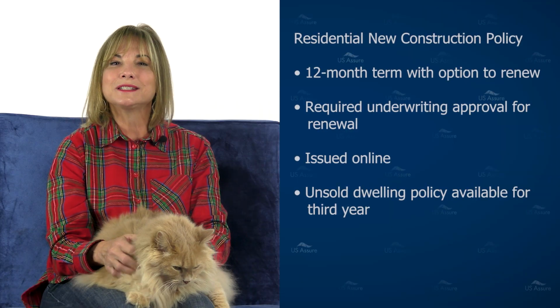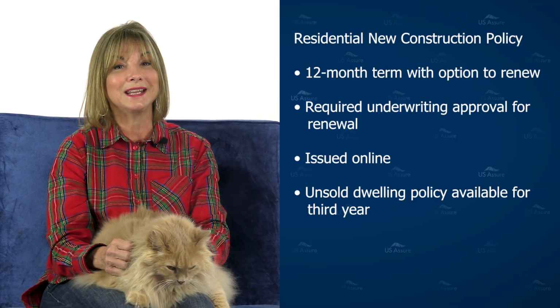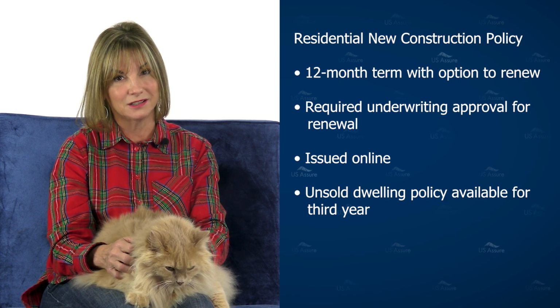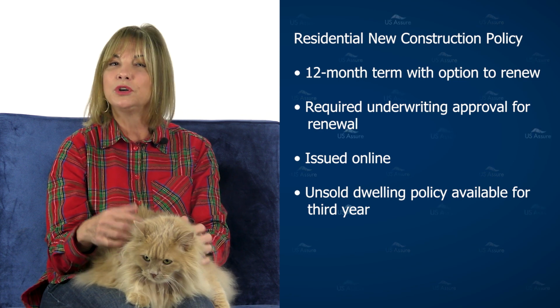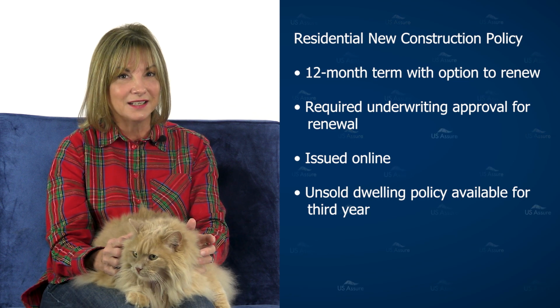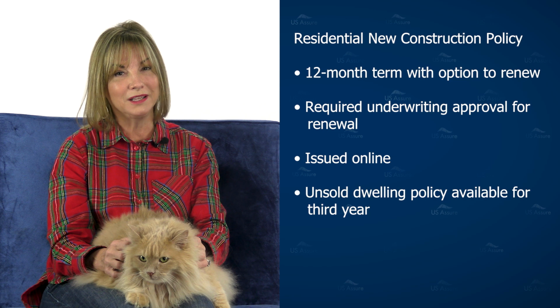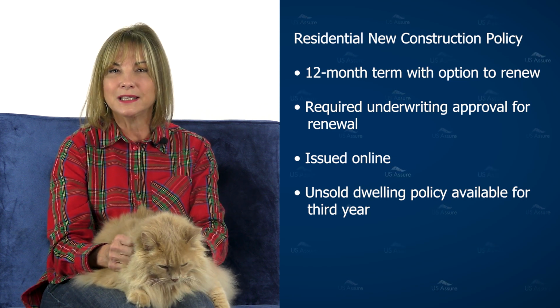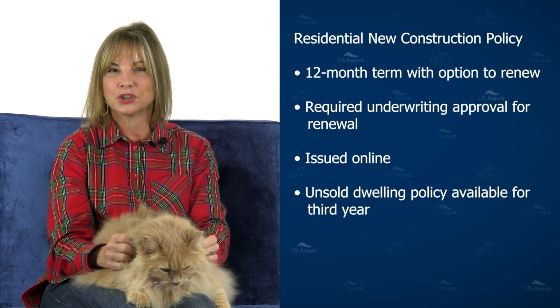So let's get started with the basics. New residential construction is issued on a 12-month policy with an option for a second 12-month policy term, which you issue these online at usinsured.com. And if needed, there's an unsold dwelling policy available for new residential construction. Typically, it's called a third-year term.